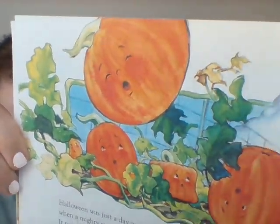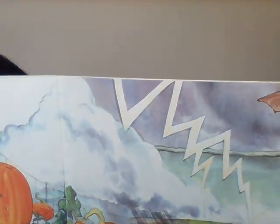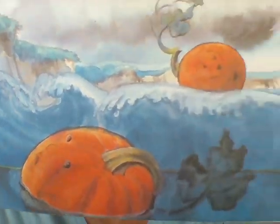Halloween was just one day away when a big storm came. Oh my! If you look closely at this picture, you'll see some pumpkins being rolled around by the wind. And look at those clouds. And I see lightning. It's a big, big storm. What's going to happen? Oh no! The fence gave way. That means it broke. And all the pumpkins rolled out into the bay, into the water. Can you see that? Oh no! Should pumpkins be floating in the water? No, this is horrible.